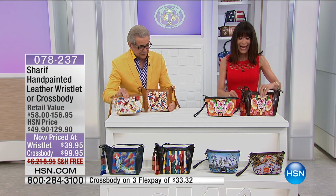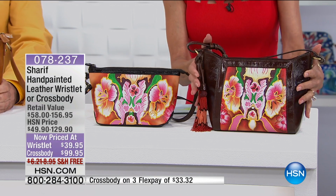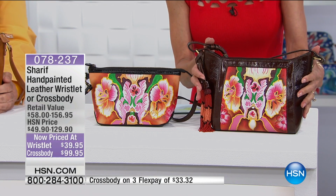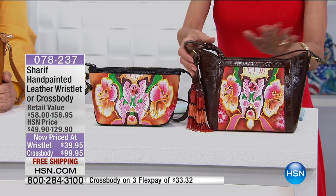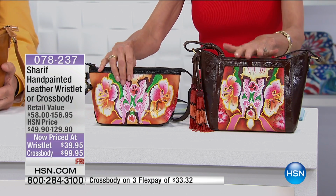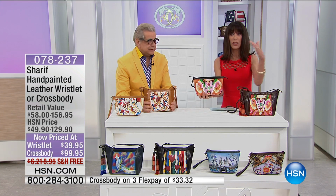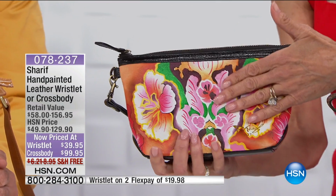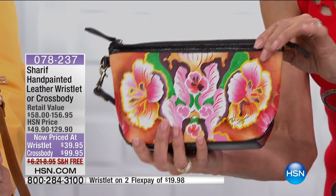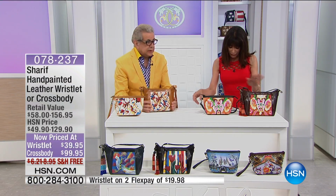Painted by hand, phenomenal values. The crossbody, which is $129.90, $156, sorry, yours tonight at $99.95. $30 off. And then the wristlet, which finally, a wristlet you could actually fit something in, by the way. This is a 5-star customer pick at hsn.com, $39.95. This should immediately fly to the phones.